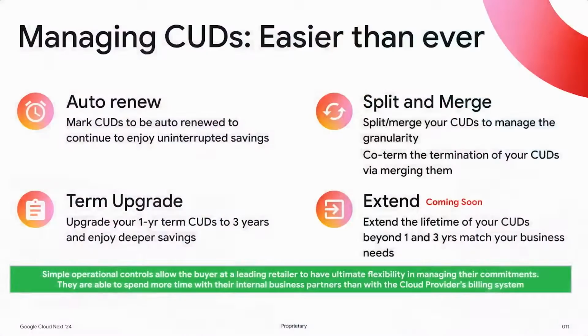Splitting and merging. So they are, again, what they sound like. Projects have different needs, and you can govern the usage by that project by taking a CUD and splitting it into two parts across projects that have different needs. Similarly, you can merge CUDs together. And the question that comes up is, what happens to the timeline of the merge? And you basically co-term the CUDs as you merge them. So it, again, drives that simplicity in managing these discounts.